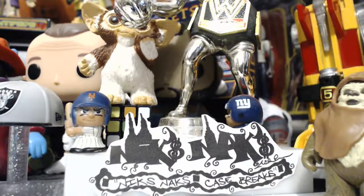Welcome back, everyone. Topps Series 2 half case break, number 13. Three jumbo boxes, plus we got the silver packs, six silver packs. And one more break tonight. It'll be the other half of this case.